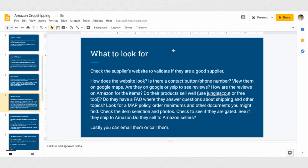Now, these are some questions that I normally ask. These are some questions that I normally look for. So the first thing that I always look for is, how does the website look? The next thing is, is there a contact button or a phone number? Just so I can contact them and ask them, do they supply to retailers? Will they let me sell on Amazon?